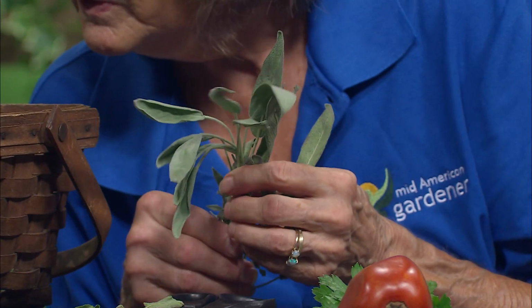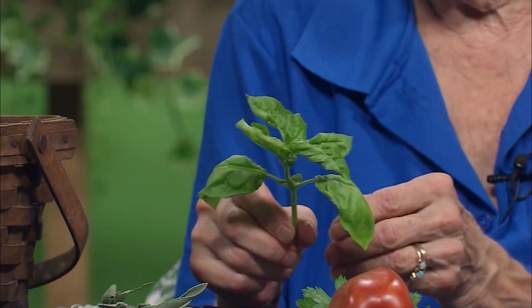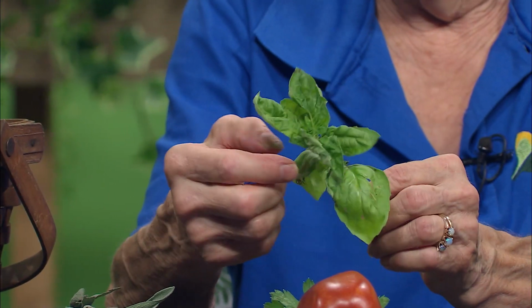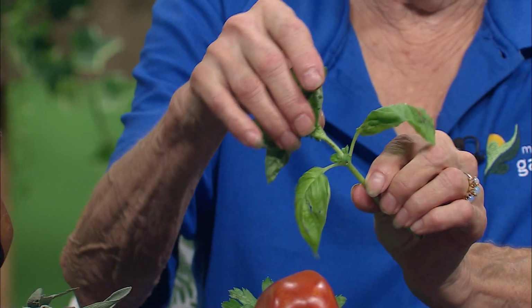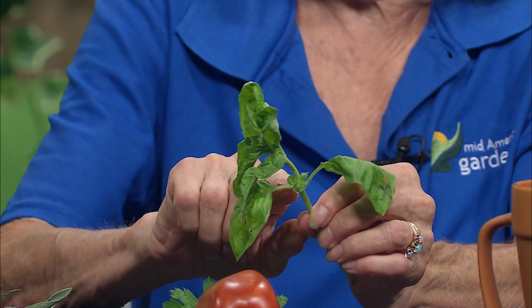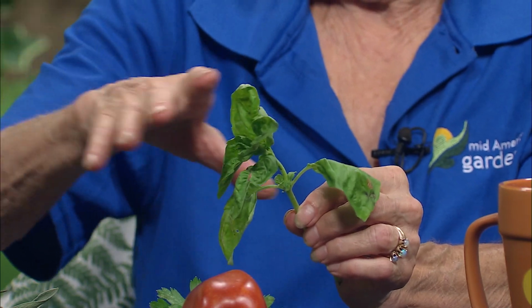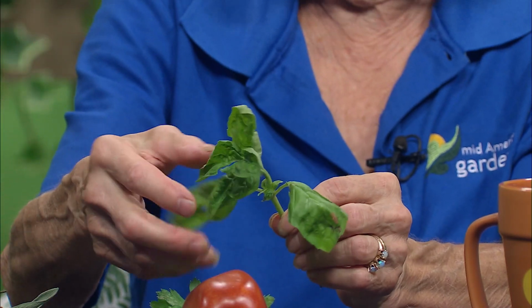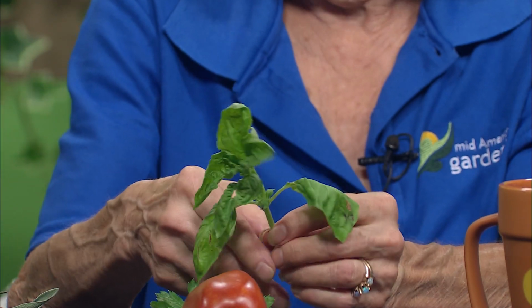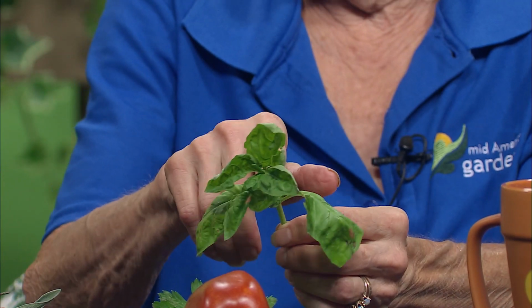Let's see, what else have I got? Basil. You don't want to put basil in the refrigerator because you're going to end up with the big... Yep. Done it. But the real reason I brought the basil is about harvesting it, because if you cut it right here at the base, you can see there's two little tiny leaves coming out. So if you cut it like here, then this is going to produce another set of leaves in there. So you get a lot of basil from one plant by doing that, because it'll just keep reproducing, growing at that node there.